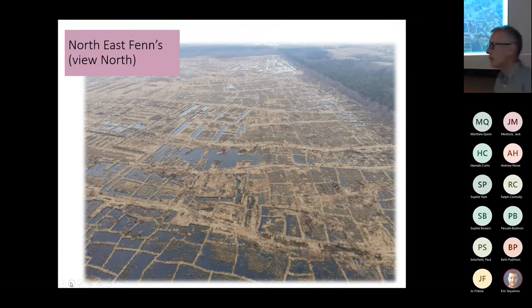This is a couple of views taken in March this year of one of the bunded areas at North East Fens. And you can see that they're sort of wet, and you can see that the vegetation is starting to cover. So whilst they're initially very wet, the vegetation quickly establishes.